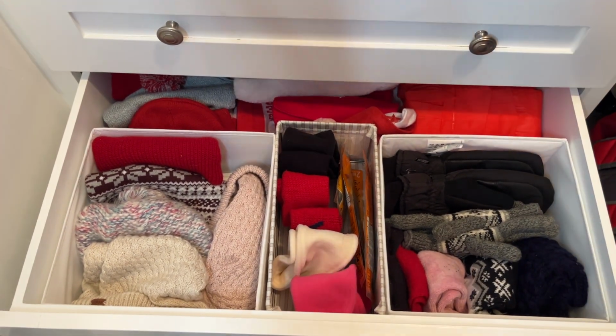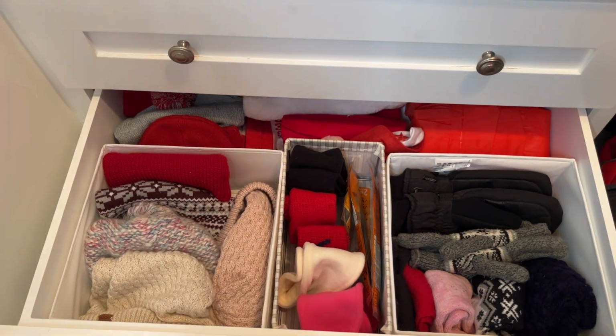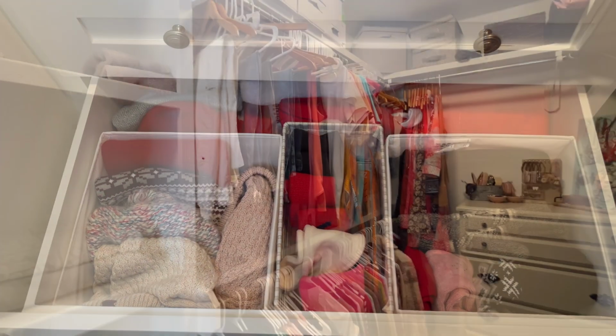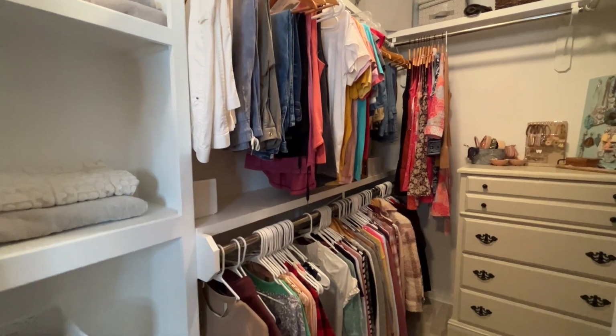So I wanted to show you how you can have multiple organizing bins or just one, depending on the drawer space and what you need for that drawer. Now I'm going to share some more organizing tips from my closet with y'all.